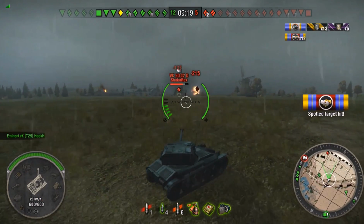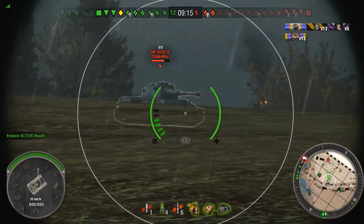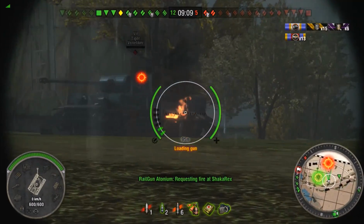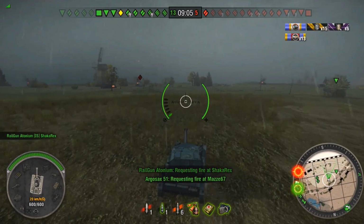VK30 win. I don't want to die in this game. Basically, you saw me pull back there. Easy peasy, nothing special here. Nice side shot. Good to go, good to go.